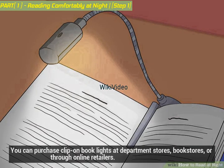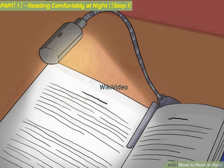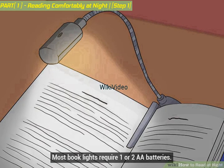You can purchase clip-on book lights at department stores, bookstores, or through online retailers. Most book lights require 1 or 2 AA batteries.